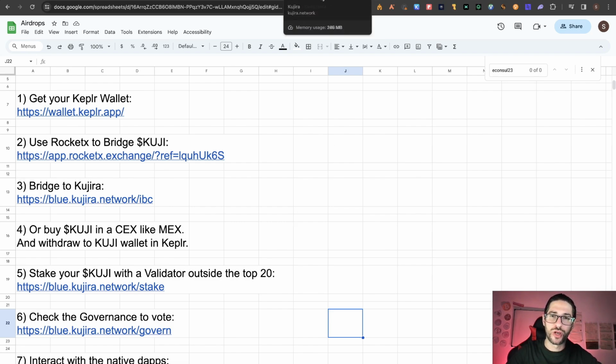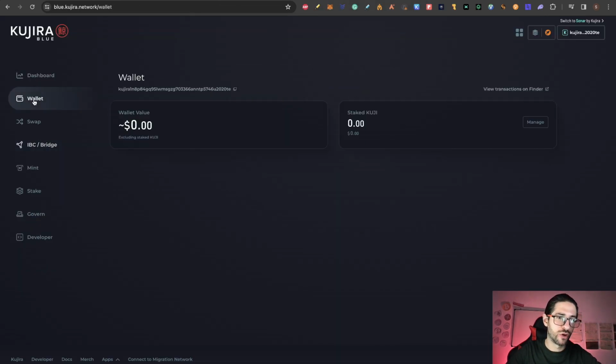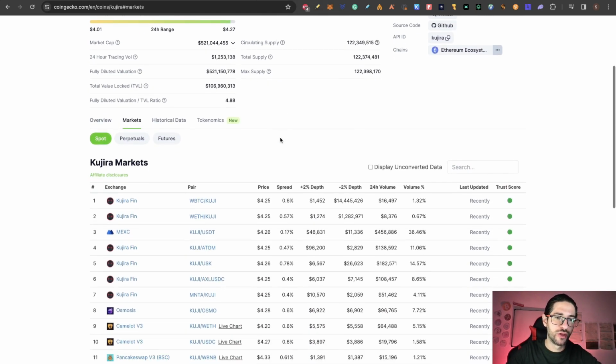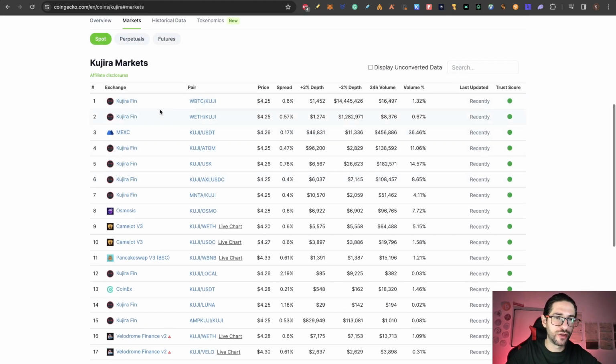So like I mentioned before, from here you go to wallet, you copy here your Kujira wallet, and then you can see in which exchanges you have the Kujira token, which by the way is at rank 125 right now. And you can see almost all the liquidity is in Kujira Fin, which is actually kind of the decentralized exchange in the Kujira ecosystem. But you have here MEXC where you can trade KUJI with USDT. So if you have an account here, you can trade it there and then you can withdraw it using the wallet that you have on your Keplr when you connect into Kujira Blue.